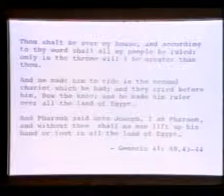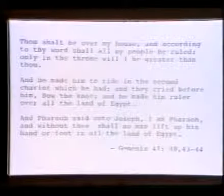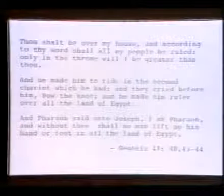Is this an echo of the biblical Joseph? Notice how the Bible described his high rank under the Pharaoh. "Thou shalt be over my house, and according to thy word shall all my people be ruled. Only in the throne will I be greater than thou."